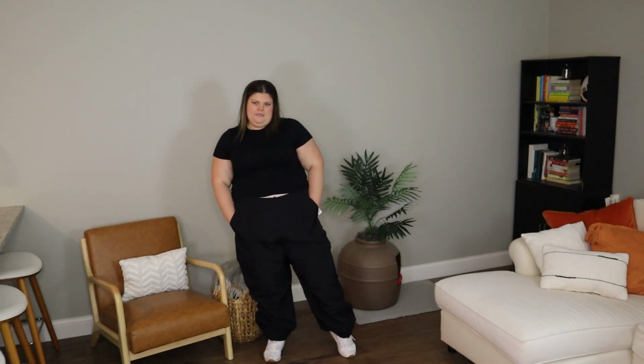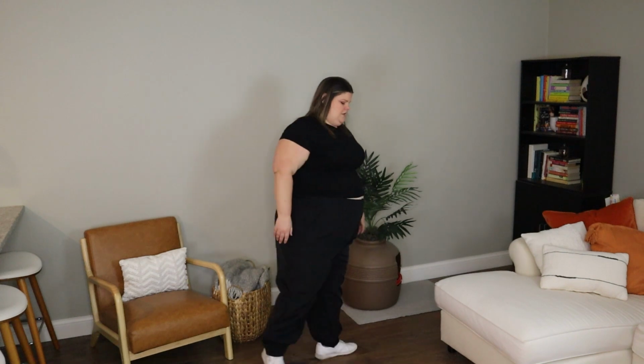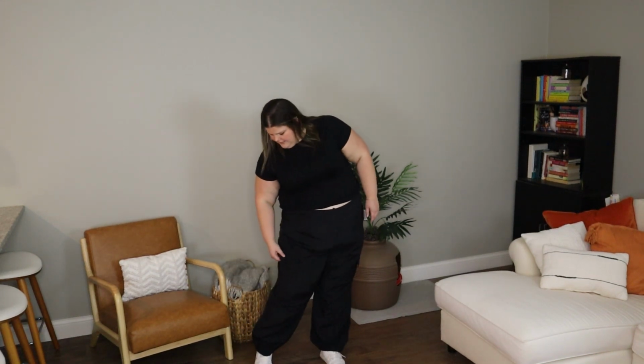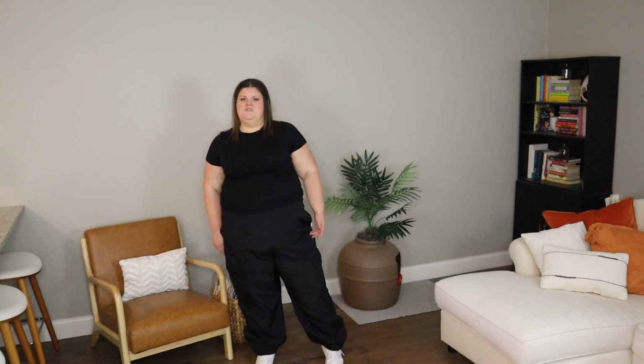It has pockets here, no pockets on the back, and then there are cargo pockets on the leg. Overall, easy, cute pants, and part of the Active collection, so it's a little bit sporty leaning, but I do think you could dress this up with a sweater or a cute little top and make it a high-low effect. So I think these could be really versatile.